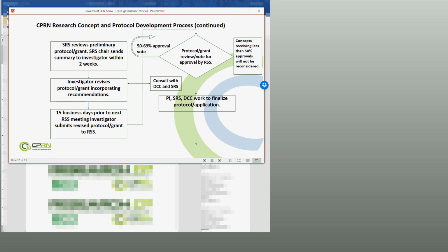I've got to go back and look at what comes out of the SRS because I'm forgetting that right now, and it's been a while since I wrote the SOP. So anyway, go ahead. Well, this looks like quite a bit of work for the SRS chair, and depending upon the skill set of the PI or the other investigators, it could involve quite a bit of DCC time to help them with the finalization of the protocol and the analysis section and things of that sort. So I just think we have to be aware of that.